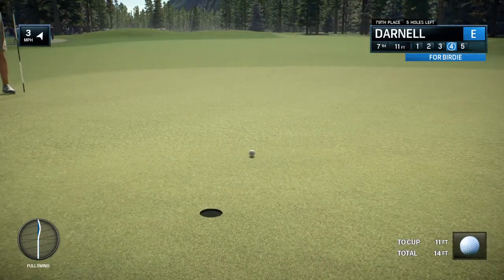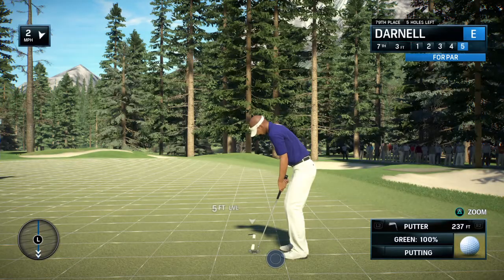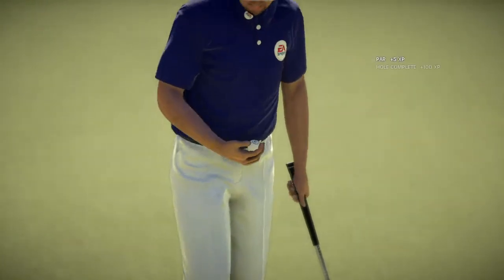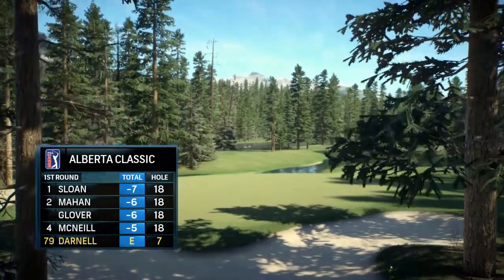Oh, man. Just pushed it. Boy, that hurts. Trying to move on with a par in his pocket. Frank, you can see by the reaction, it has been that kind of week. Just a few too many pars.